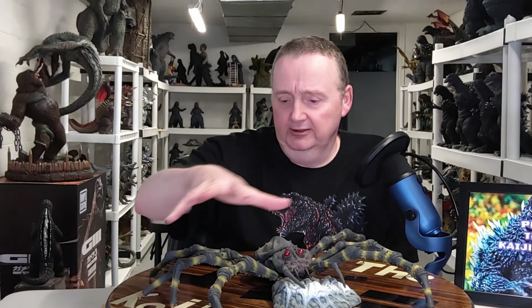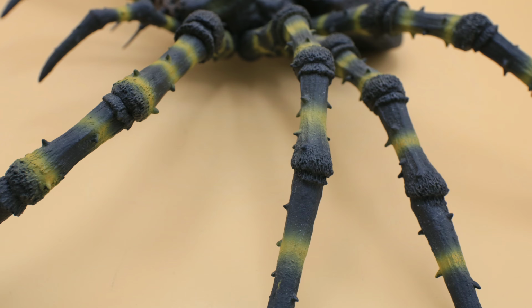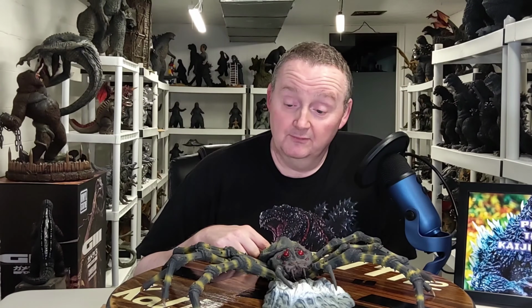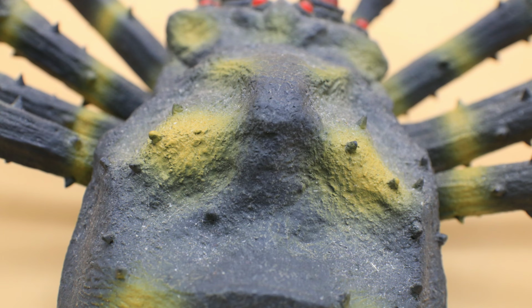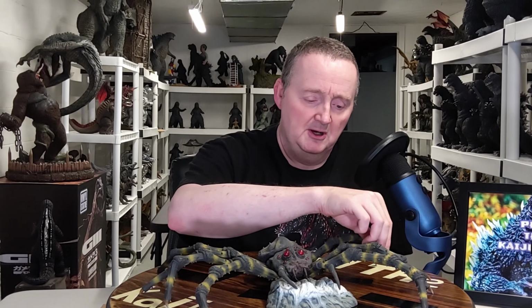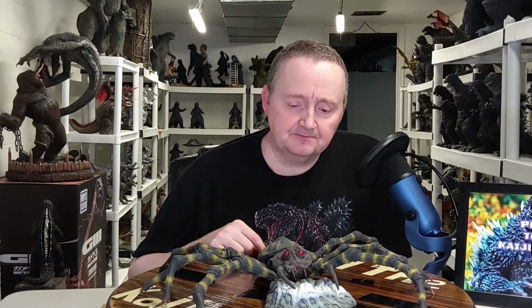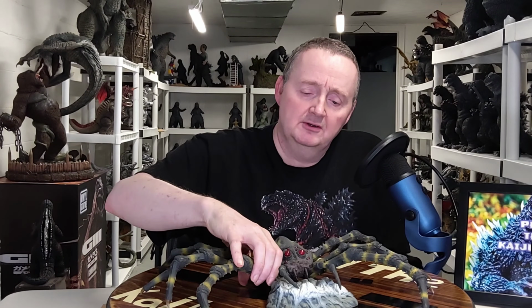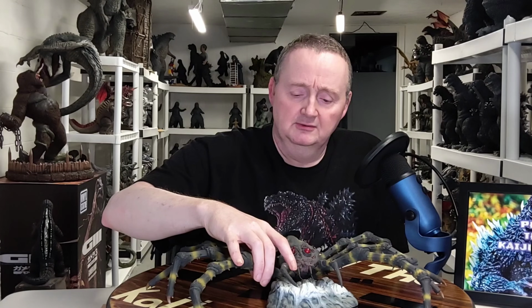Of course, we got the 8 legs predominantly done there. His body paint app I think is really good, really closely tied to Kumonga in the film. It's predominantly a charcoal gray like Godzilla, with nice yellow bands on the legs, and some yellow on the body and the head. Really nicely done. The legs have nice little thorny spikes on them, which Kumonga had in the movie, of course. There are 2 little feelers up front, 2 big feelers and 2 small feelers right from his mouth. Pretty cool, pretty nicely done.